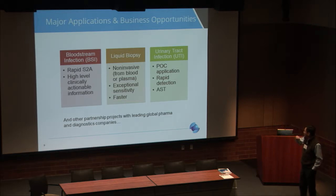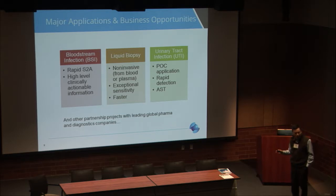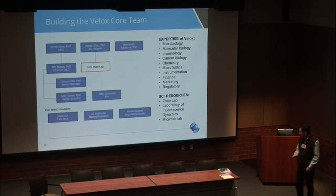Another application we're looking at is the UTI, or urinary tract infection. That's a huge problem, and this one we're looking at as a point of care product. We also have several other partnership projects with leading global pharmaceutical companies and diagnostic companies. So we have a lot of things going on, very busy.